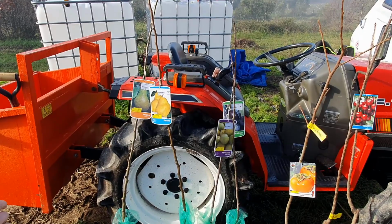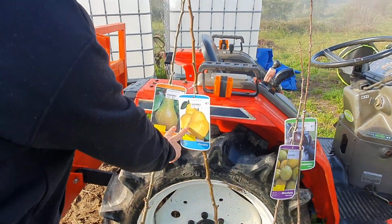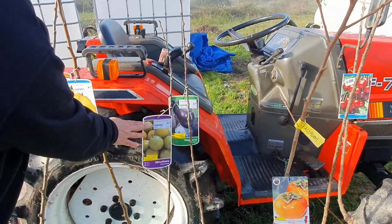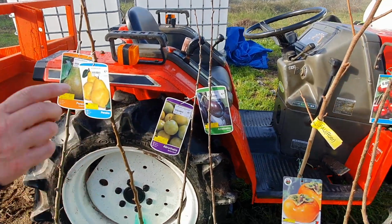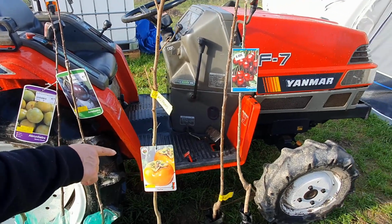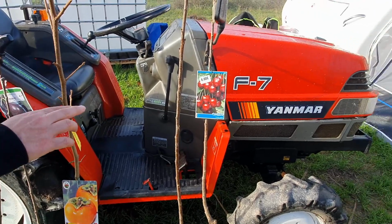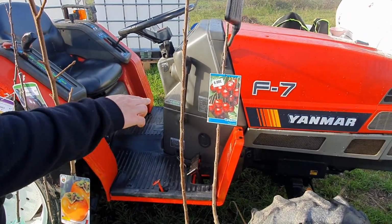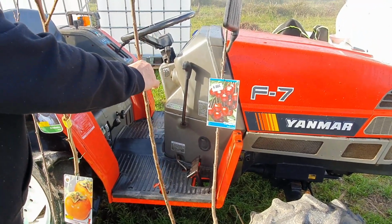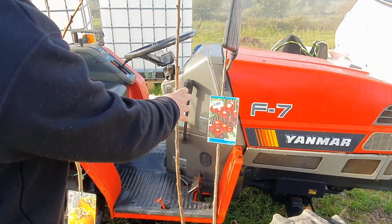So what we have is 2 types of pear here. We also have 2 types of plum. We have a Sharon fruit. We only have one, but we may purchase another one because it's one of Justin's favourite fruits. And we also have 2 types of cherry. We do plan to get another variety of cherry. We have at the moment a sour cherry and a regular cherry, but we do plan to get another one if we can.